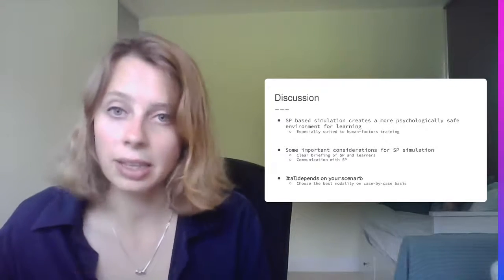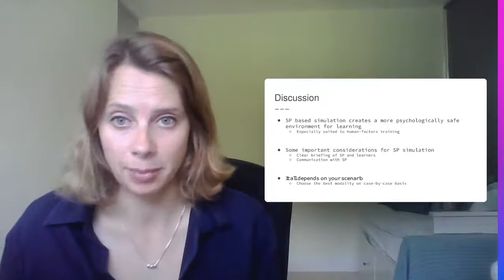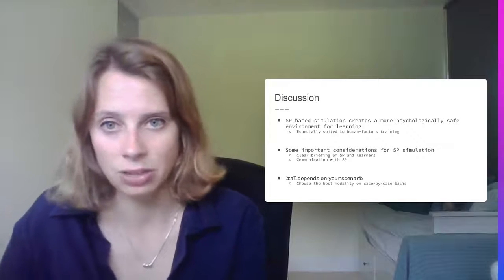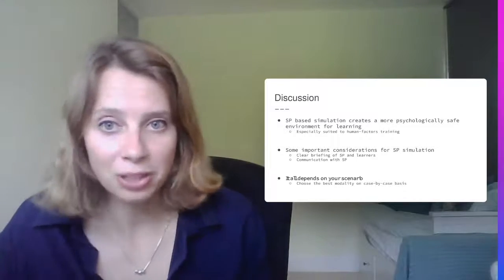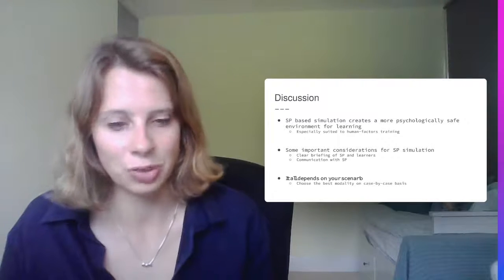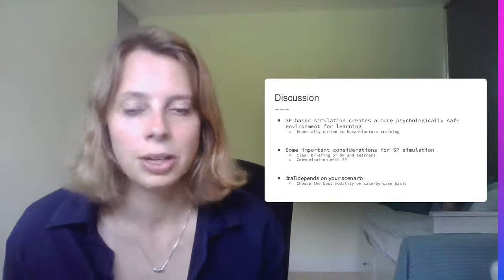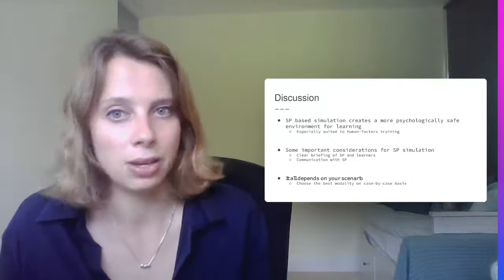Additionally, you need to make clear what procedures and actions they are meant to be performing on the simulated patient. So you might want them to examine your simulated patient, but you might not want them to cannulate or perform phlebotomy on your simulated patient for obvious reasons. And it's for the flow of the scenario and for the safety of your actor. You want to make it really clear to your learners what they're meant to be doing and not doing.